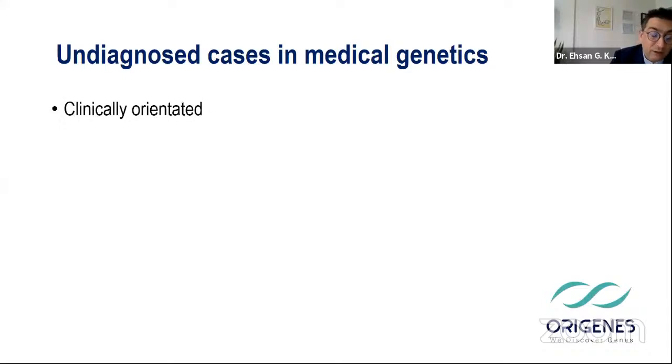The problem and the challenge is undiagnosed cases. We see this during clinical counseling, in the clinic where we see patients: the patients have performed different types of tests, and they're still undiagnosed. Tests are negative. We know that some genetic elements are there, but we can't find them. So that came across, and we have to find a solution.